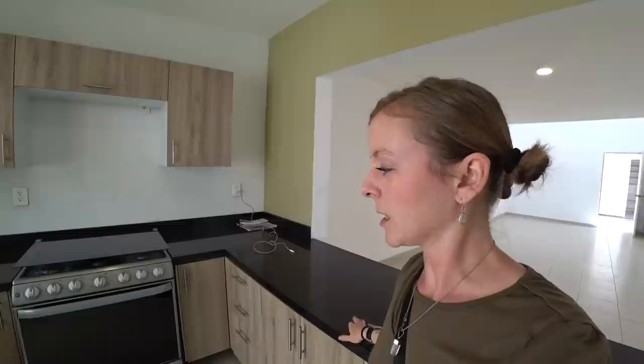And also for entertaining, you can come right here to the kitchen. We've kind of got this island. It's not really a bar because there's cabinetry on this side, so you can't put bar stools there. He said it was somewhat newly remodeled with the countertops being the newest thing.